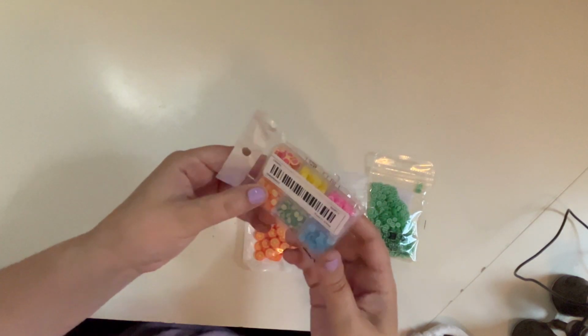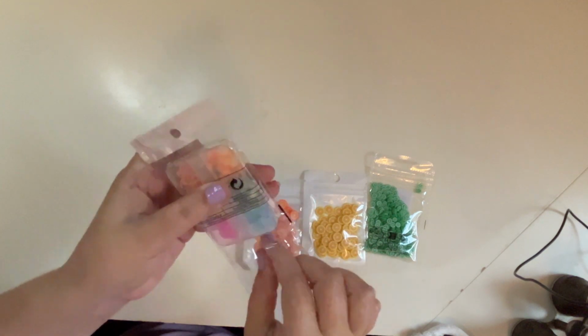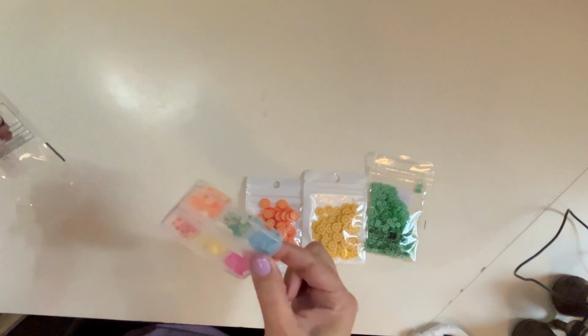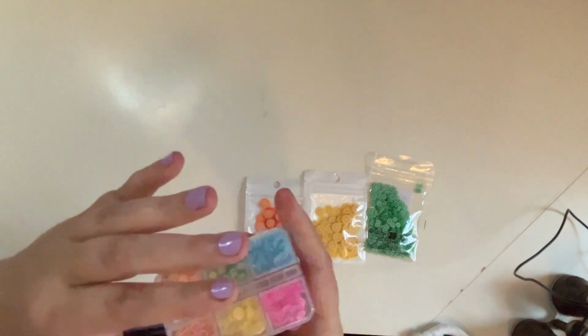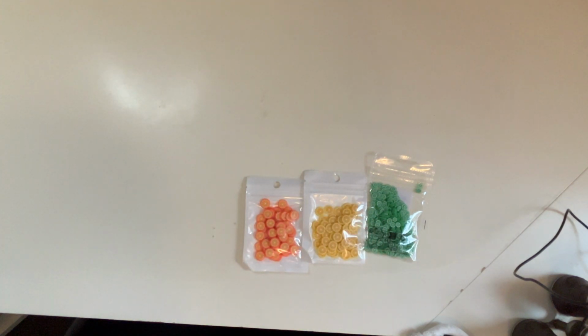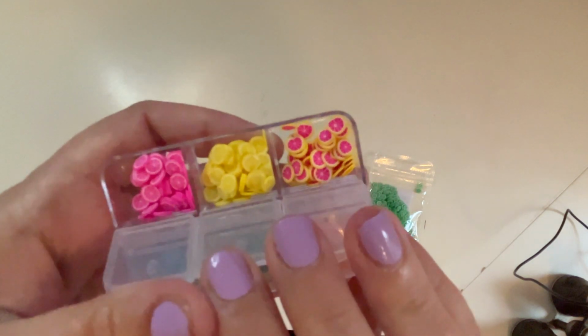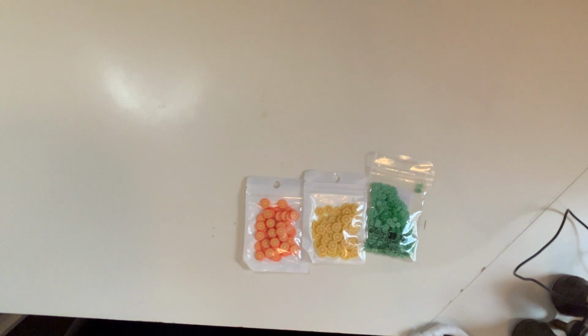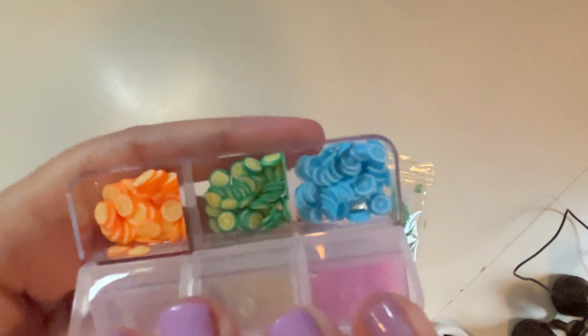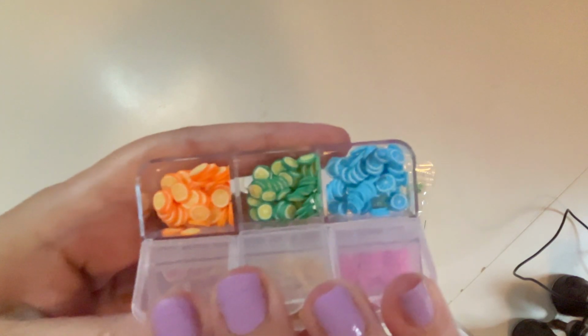Then I got this little pack. It has a bunch of different ones in it. I really liked the grapefruit, these ones right here. I thought those were so cute. Let's see if I can open it. There we go. So just so you can see the brighter colors. Isn't that pretty? So you got those. I'm not sure what the blue ones are. Gosh, these are hard to open, for me anyway, but I thought that they were cute nonetheless. So there's those.